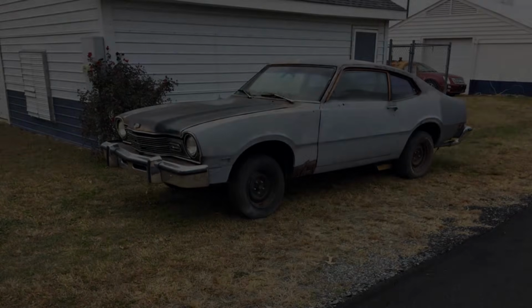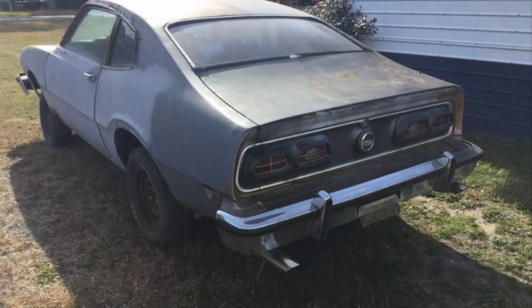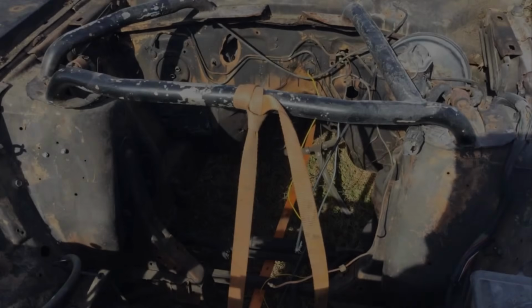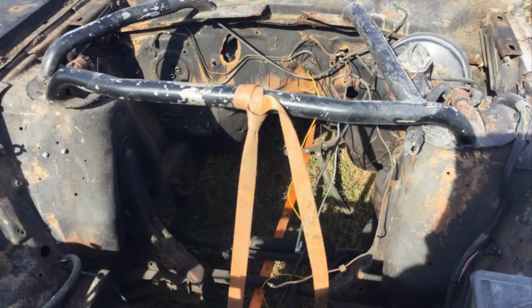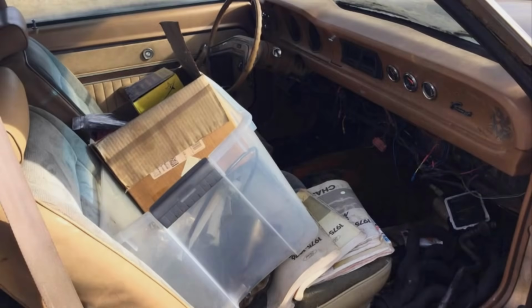The seller notes that the frame is good, an especially important factor when evaluating a project car, as structural integrity is often the most costly and difficult issue to correct. Starting with a solid frame significantly improves the feasibility and long-term value of the build. Importantly, the car comes with a title, removing one of the biggest hurdles often associated with low-cost project vehicles. This makes the Comet far easier to register, sell, or eventually drive legally once completed.